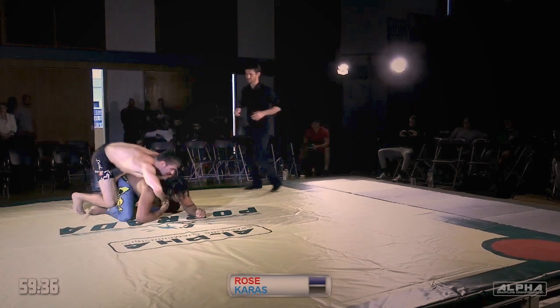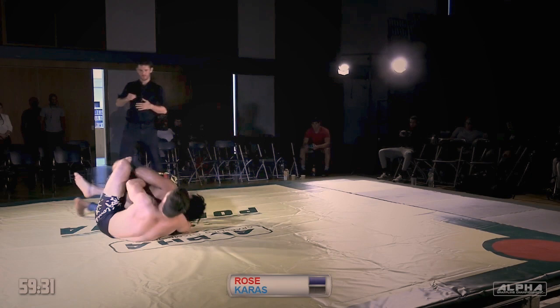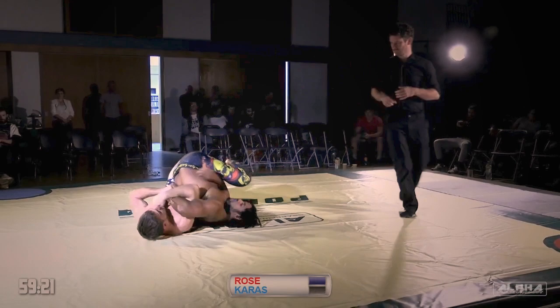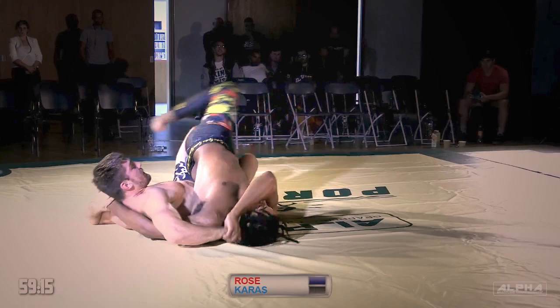Samuel now has the hook in, he's taking his back. He's got the second hook in as well, right behind him, but it seems to be going for a different move altogether, not for a back take. Seems to be going in for a twister.